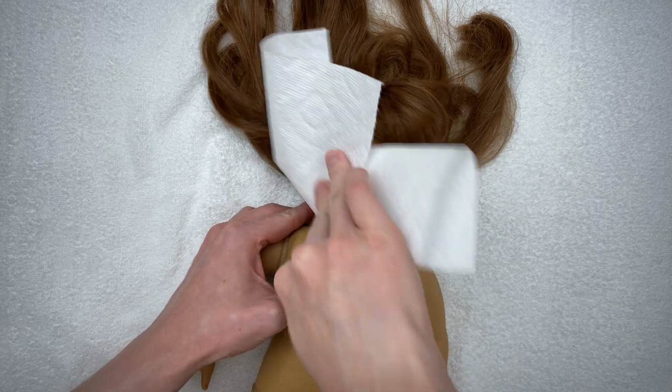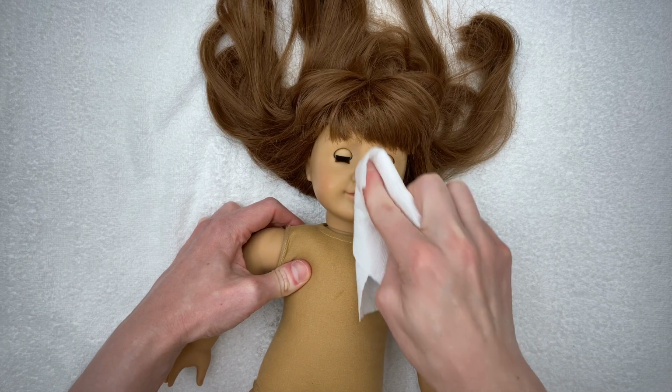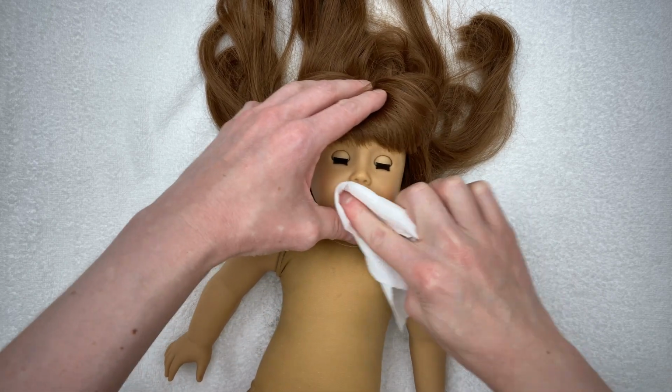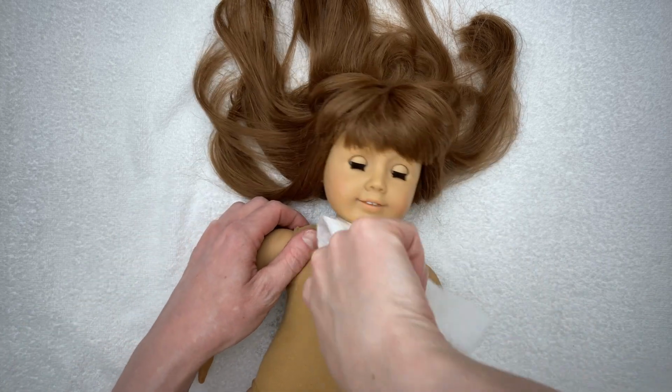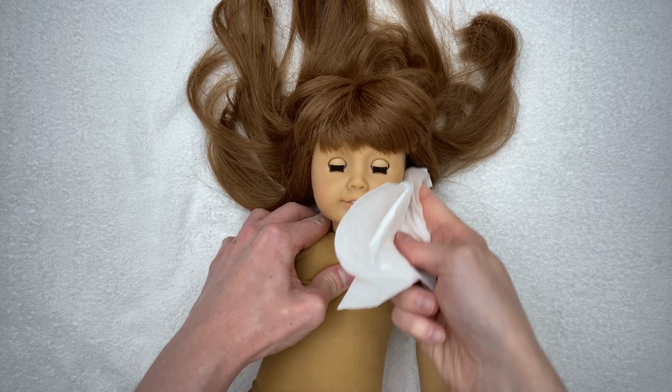And again, I'm just coming in with a slightly damp paper towel and wiping away any excess magic eraser dust, really getting in and making sure I've gotten all the nooks and crannies in her face. And you can tell she's already starting to look a lot more matte, which is what we're looking for.